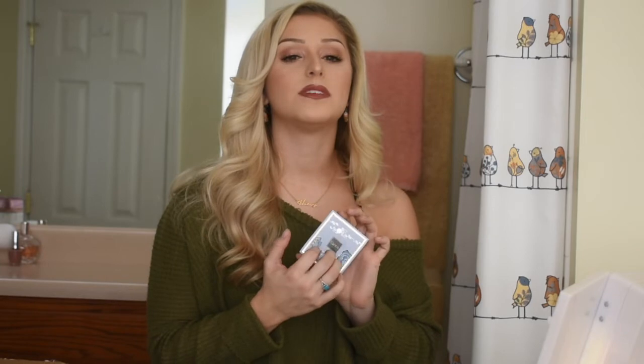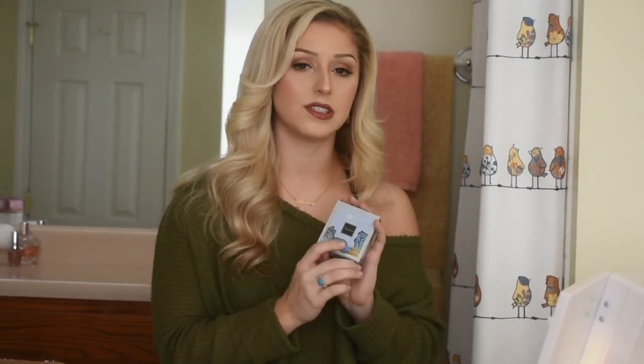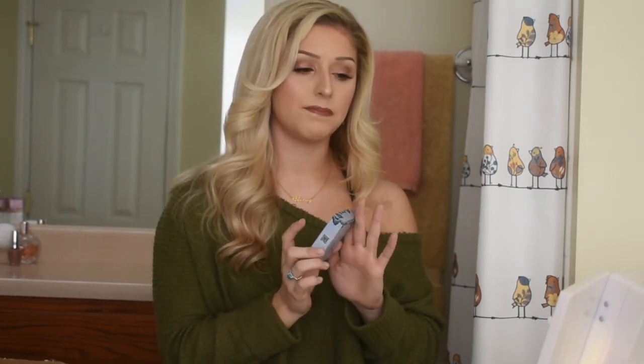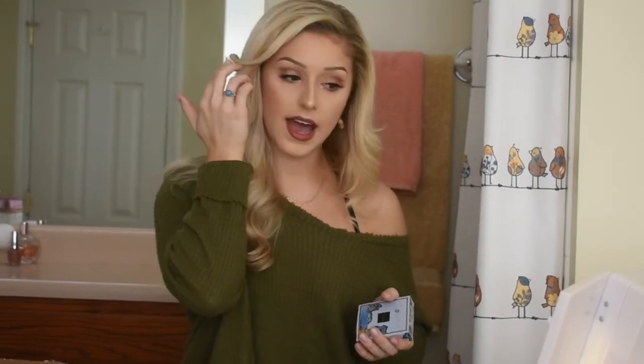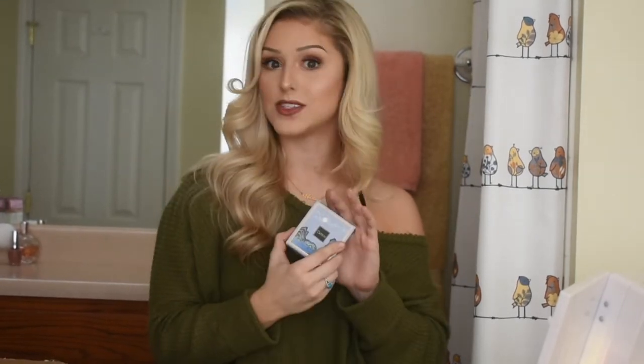But I love the cartons for every single one of these products, but the cartons for the compact products especially are absolutely stunning. I love how it matches the box outside, but the highlighter specifically, it's just beautiful. I like the cool blue cast that it has to it. I don't have very many cool toned highlighters, and this is just beautiful. So this is also approved.